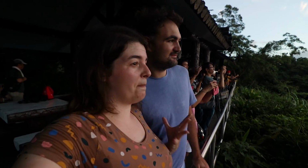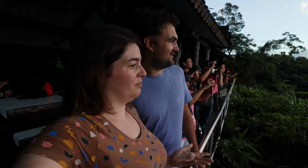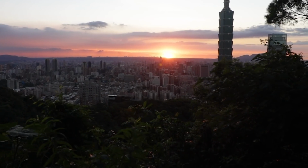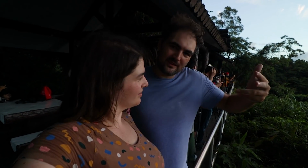Technically, we had to wait for 10 minutes, but I think this is probably the best view of Taipei you can get, because we're up in the mountains. Taipei is sort of in a valley, in case you've never been here, surrounded by mountains. You can see the mountains over there, over there, over there. And on this side we're on top of the mountain, so it's kind of hard to tell.